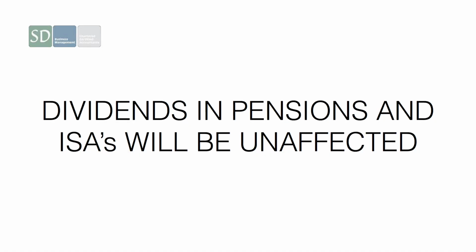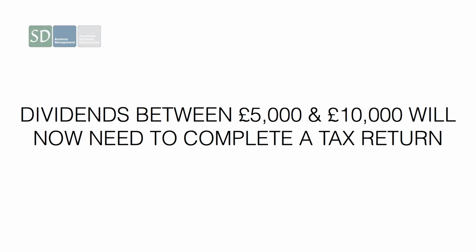The only dividends that are not affected are the dividends that your pension or your ISA receive. And if you receive dividends of between £5,000 and £10,000, you will now have to do a tax return. So what do these changes mean to you? Let's look at an example.